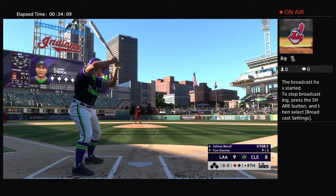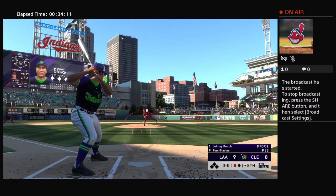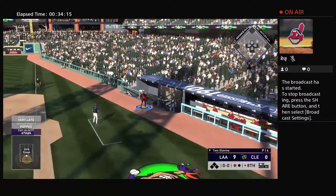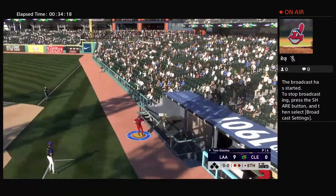At the plate, Johnny Bench. He went down on strikes last time up. Popped him up. Helton has a play. 2 gone.